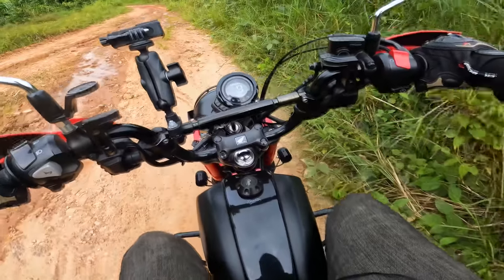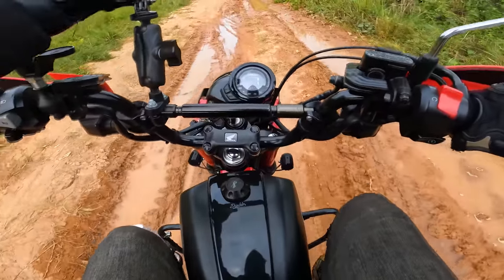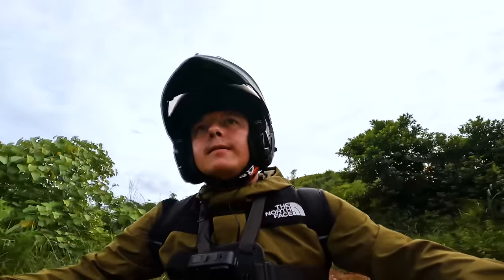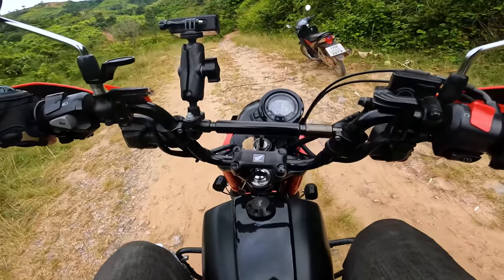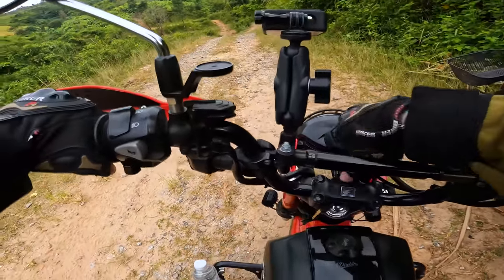My GoPros were playing up. The mounts, for some reason, aren't super tight, and any bumpy roads that I normally drive on make the GoPros tilt up and down. And this road was so bumpy that I just basically got no good footage, unfortunately. And further up the road, I gave up. What is this? Point of no return. This is where even the locals get off and walk. Let's have a little look.